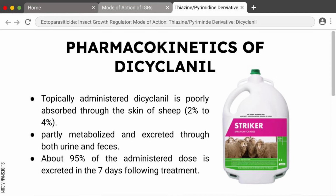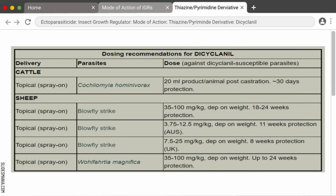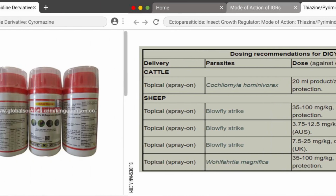The absorbed dicyclanil is partly metabolized and excreted through both urine and feces. About 95% of the administered dose is excreted in the 7 days following treatment. So here are the dosing recommendations for dicyclanil.